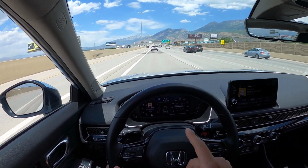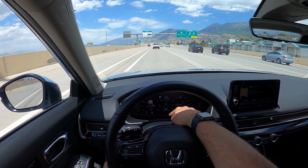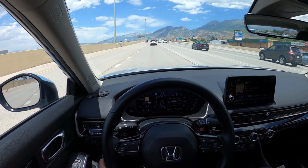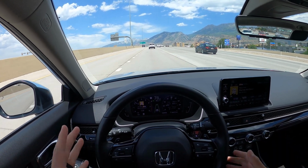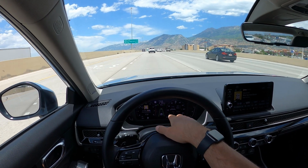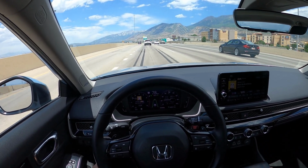Something I really like about this adaptive cruise control system is when my car starts braking, these brake lights illuminate on the Civic that's on the dash. Obviously, since I'm not doing the braking, sometimes you can physically feel it, but sometimes you don't know exactly what the car is doing. This shows you precisely what the car is doing, which is really cool. And I like that.